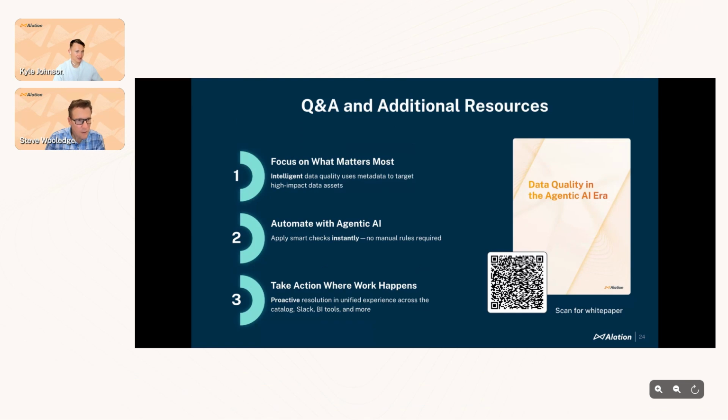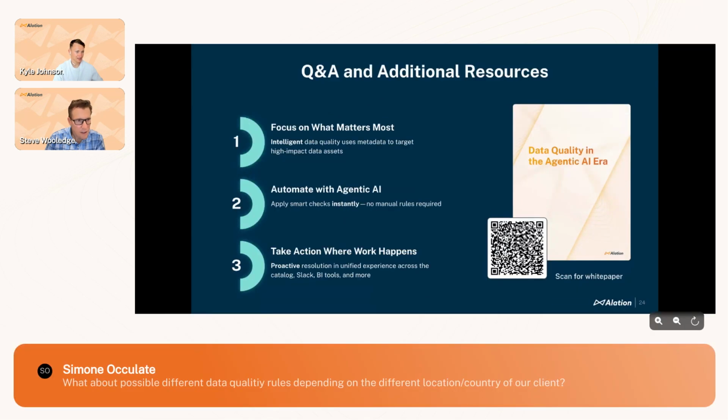All right, a couple more here. What about possible different data quality rules depending on the different location or country of your client? Rules by geolocation. When it comes to manual rules, it's fairly flexible, whether it's regex patterns and stuff like that, you could input that manually. When it comes to localization, the LLM capabilities are built on top of AWS Bedrock, which has regional context, whether you're in North America or APAC or EMEA, it understands that regional context and makes recommendations based on it.